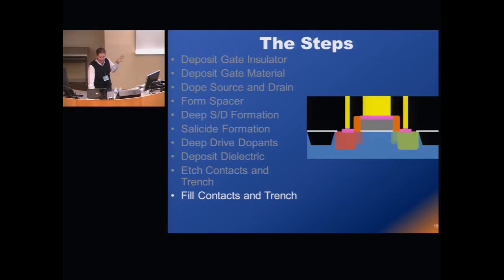So that's basically the front end, what we call the front end of the line. There's two parts, front end and back end. The back end is the area of the line that does those last two processes, dielectric and then fill the contacts, over and over and over again to build up your circuit.